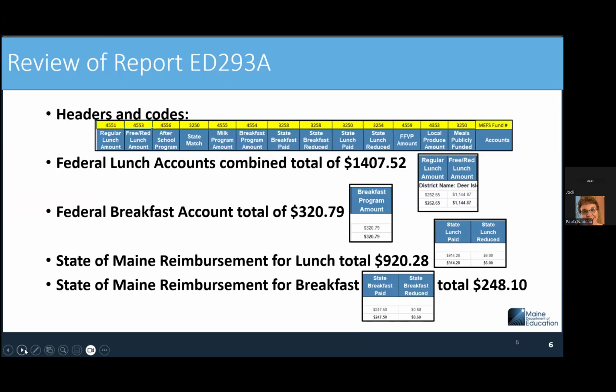Next, we're going to review the ED 293 report that I mentioned as a tool to use to help complete this report. Reviewing the ED 293A as a tool to complete your annual financial report, you can see that at the top of each column, I've added the MEFS codes above for reference. You're going to validate your claim reimbursement with your detailed revenue report that you receive from your business manager.